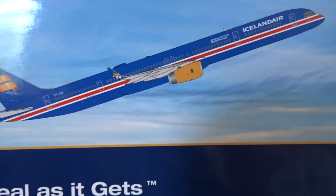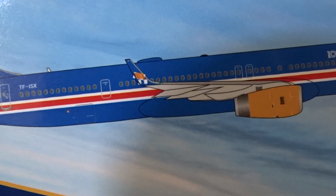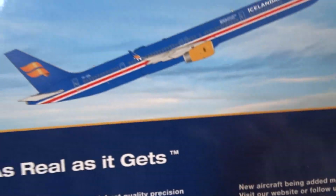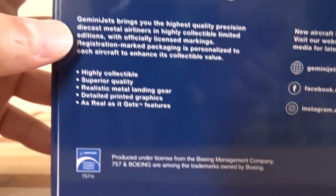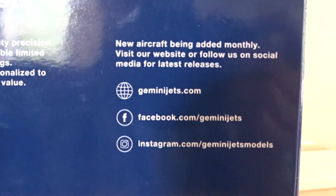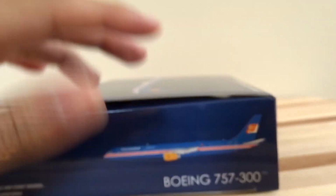And then this is pretty interesting. You've got a little defect here. Somehow the windows made it onto the winglet, which I don't know how that's possible, but that's pretty funny. Some features of GeminiJets' models, social media platforms for Gemini, and then 2019 release, licensing, all that stuff.